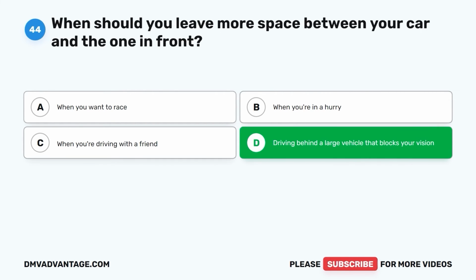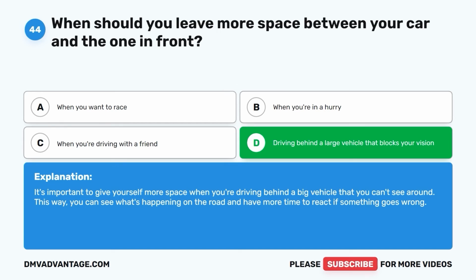The correct answer is D. Driving behind a large vehicle that blocks your vision. It's important to give yourself more space when you're driving behind a big vehicle that you can't see around. This way, you can see what's happening on the road and have more time to react if something goes wrong.